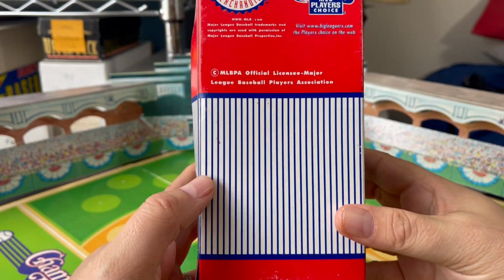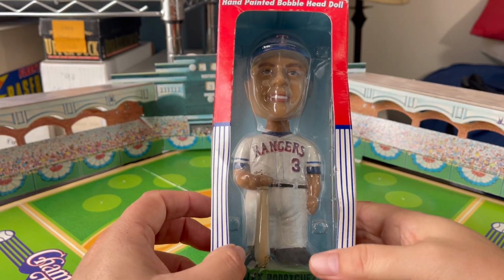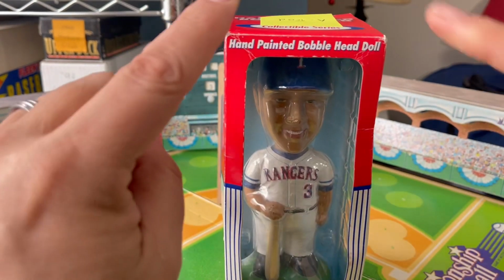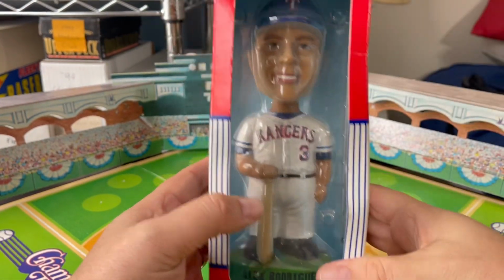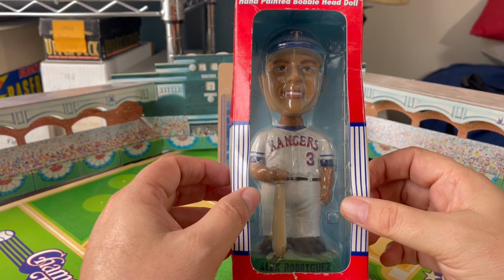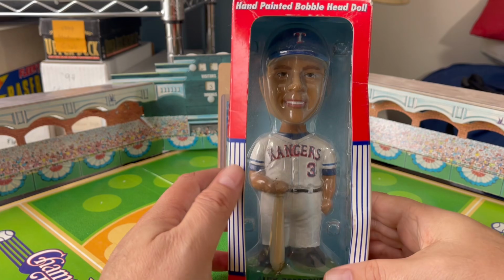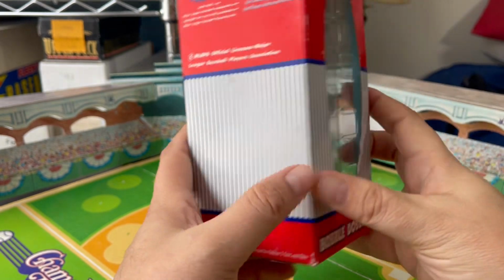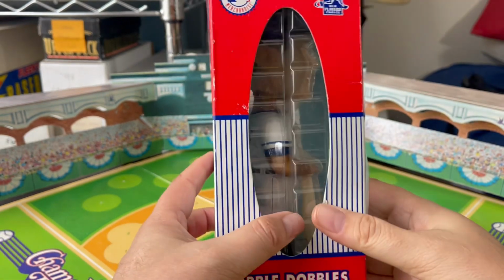There's no date specifically on it, but I know it's at least 10 years old, if not 20 years old, because I have an Ichiro one too, but this display, the red top up here, the pinstriping on the sides, this bobble layout, they made hundreds of different players in this particular format. And I think that's why some company went in with Major League Baseball, Bobble Dobbles, made in China. Made in China, of course. But these bobbles are everywhere of everybody. There are hundreds of them.